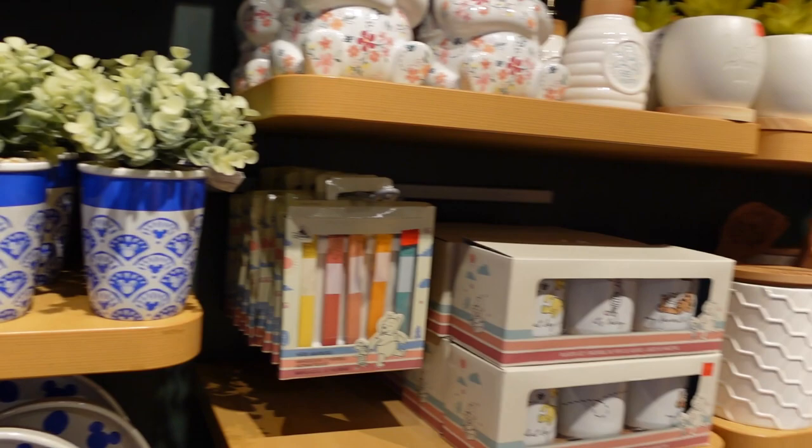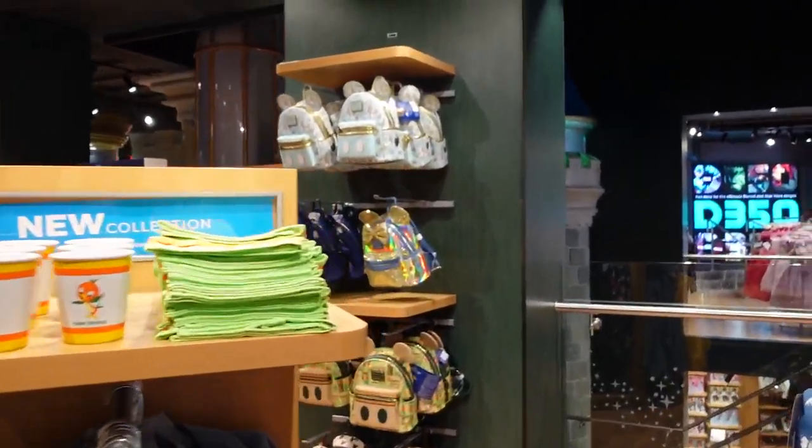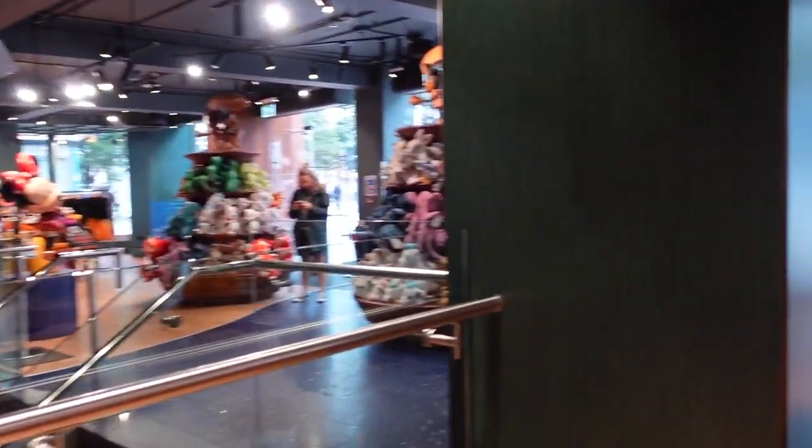So adorable. I love it in this store. Thankfully, it's quite quiet. It only opened about a half hour ago-ish. We will be going upstairs and downstairs as well.